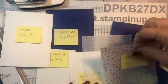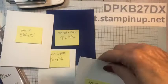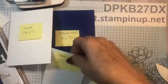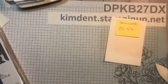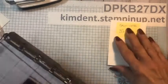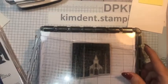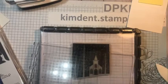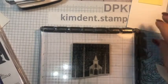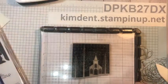So I'm going to clear this out of the way because I don't want to get it all inky. I'm going to bring in my Stamparatus. It's this piece. Thank you, Mary Teal, page 40, girls. Thank you, Peggy. It is very pretty. It is prettier in person than it is in the catalog.